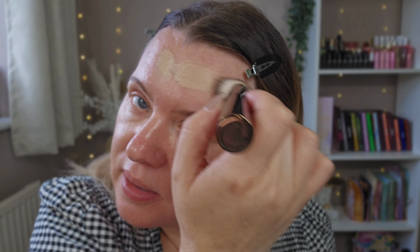So there is that side done, just there. You see how much more even it looks, but without looking caked. It's really natural looking, and I love the finish of it as well. It's quite glowy, or dewy, I would say, more than glowy. But no, it's really pretty. That's the side that I haven't done. And again, I'm sure you can see why I love this product so much. I like a natural look anyway, normally, overall. And I just feel like this product really gives me that.